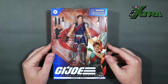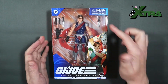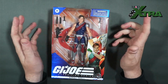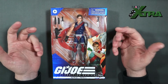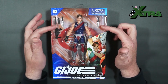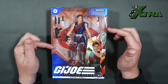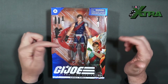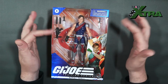But here he is. In packet, it's the standard G.I. Joe Classified packaging, as you can see. Got the window there showing off the figure and the accessories. Although, upon first observation, I knew this when I ordered it, but it doesn't quite feel like I'm getting the added value that I've come to expect from G.I. Joe Classified figures. There's a bit too much dead space, not filled with lovely extra goodies that we tend to find with the G.I. Joe Classified stuff. But that's okay, that is what it is.